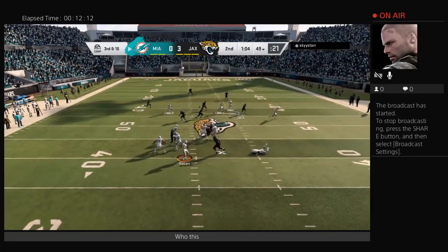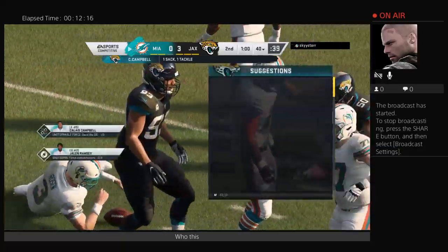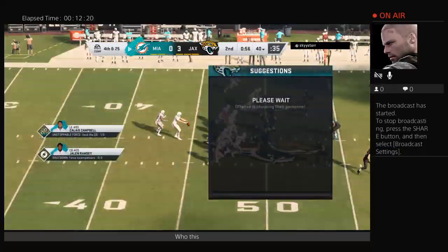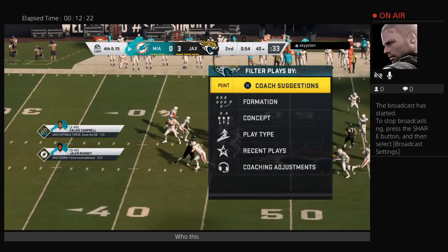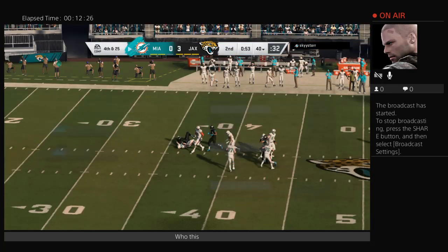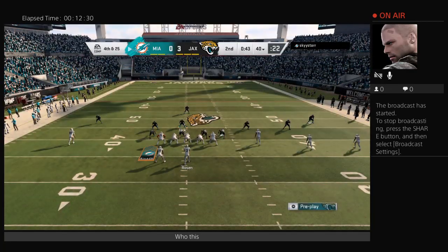Throwing again, it's Rosen. Jaguar pressure and a Jaguar sack. Calais Campbell finding his way home for the sack. The amount of sacks that they've absorbed in this game is absolutely extraordinary. Let's just face it, this offensive line flat out cannot handle this pass rush. It's been demonstrated time and time again.